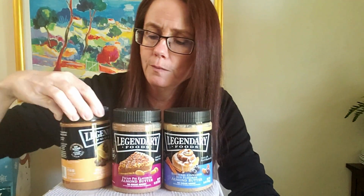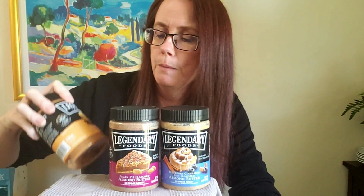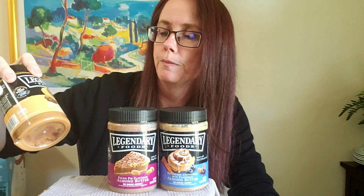But I think I might have some use for this in some Christmas baking coming up soon. Alright, so this was the peanut butter with chocolate chips, no sugar added, from Legendary Foods.